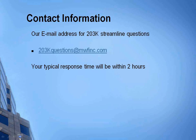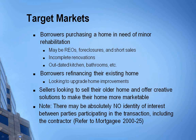Now, if you have a normal FHA question, this is not where you would go. You would go to Loan Scenarios with an S at mwfinc.com, and these underwriters may participate in that, but also we have other folks set up to answer those questions if it doesn't have to do with the 203K Streamline program.